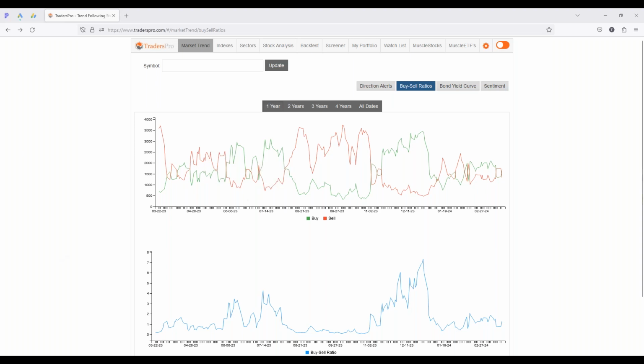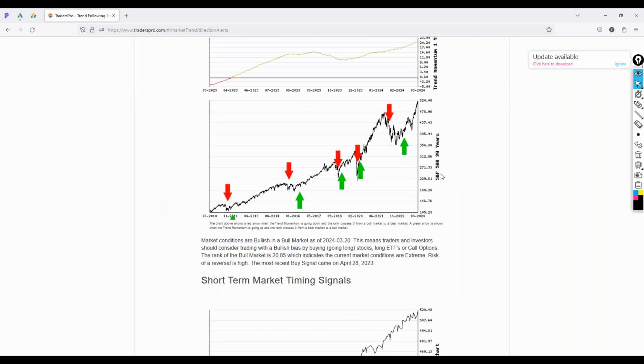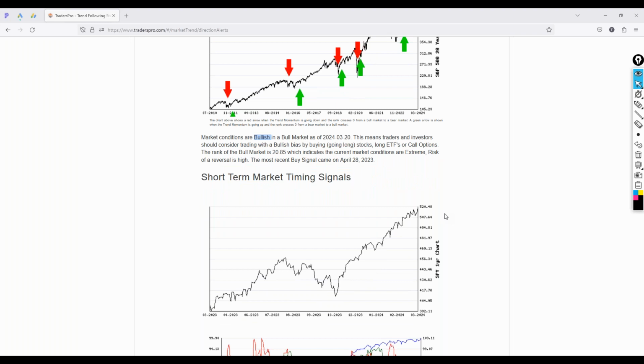Let me get my drawing tool right here. Let's jump into current market conditions, talking about the S&P 500. Well, really all market conditions. We're sitting in a bullish state, in a bull market, towards the upper end of that range. Not a whole lot has changed in the last month. We're just continually chopping away at that overall uptrend.